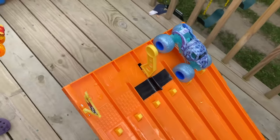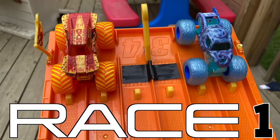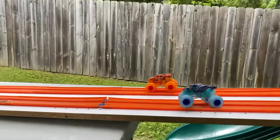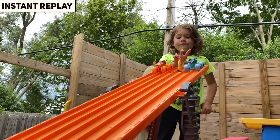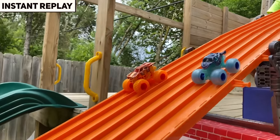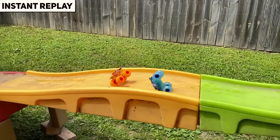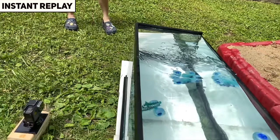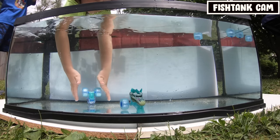Who do you got? Who's in the last race? Octonator Surf against Max D. Dyer. This should be good. Max D versus Octonator, race one. Ready. Wow! Surf went home. Surf Octonator.